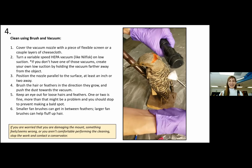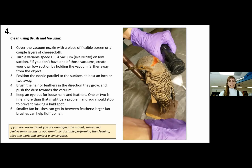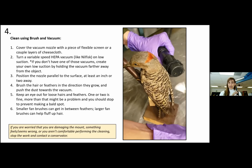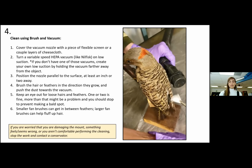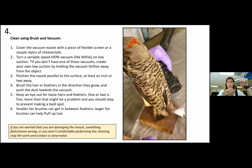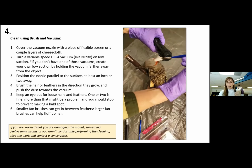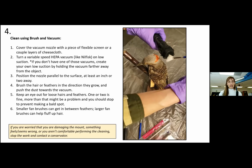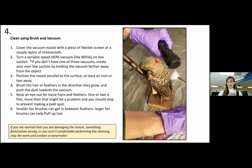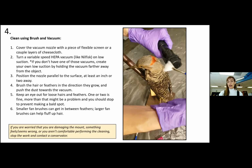But specifically for museum objects, you'll notice that I'm holding the vacuum nozzle that has the screen on it, or you could use cheesecloth. I'm holding it above the specimen. I'm not putting it directly onto the top of the surface. I'm holding it parallel, and I am pushing the paintbrush. I'm pushing the dust kind of like into the vacuum.